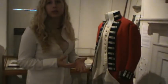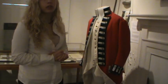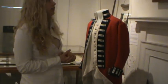So this is probably our biggest treasure. It is a flag from the American Revolution. Oh my goodness. And there's very few flags from this time period left. The American flag was a new concept, an idea. And you could probably count the amount in existence on one hand.